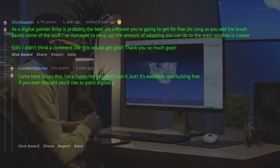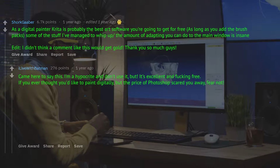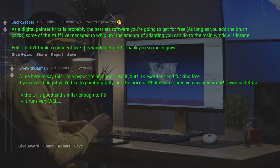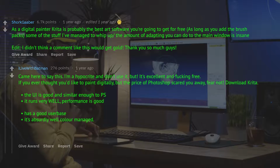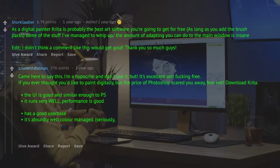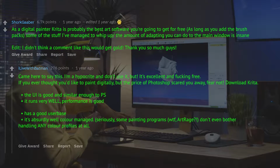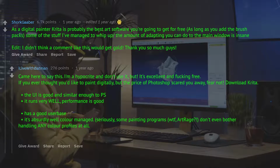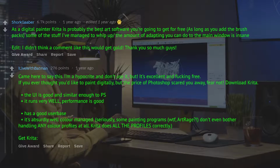If you ever thought you'd like to paint digitally, but the price of Photoshop scared you away, fear not. Download Krita. The UI is good and similar enough to PS. It runs very well. Performance is good, has a good user base, it's absurdly well color managed. Seriously, some painting programs, like ArtRage, don't even bother handling any color profiles at all. Krita does all the profiles correctly. Get Krita.